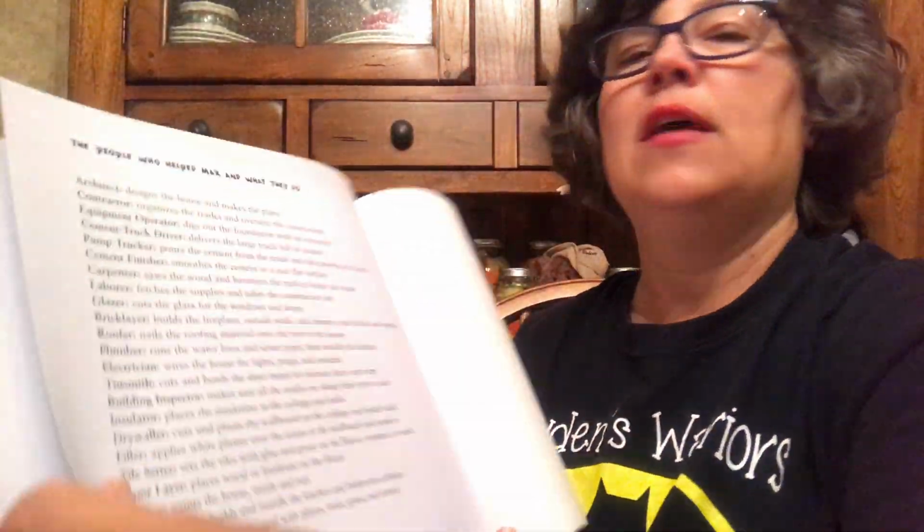Now, in the back of the book, it has all these different jobs that people have to build a house. There's a whole bunch of them that they talked about. I'll read them real fast, but I'm not going to read what they do. You'll have to get the book if you want to see that. Architect, contractor, equipment operator, cement truck driver, pump trucker, cement finisher, carpenter, laborer, glazer, bricklayer, roofer, plumber, electrician, tinsmith, building inspector, insulator, drywaller, filler, tile setter, floor layer, painter, cabinet maker, and gardener. So there are all different kinds of jobs somebody could have to help build a house. Wow, I wonder if you'll ever do any of those.